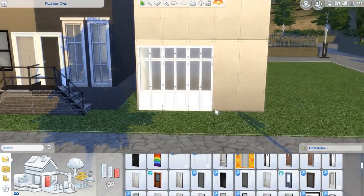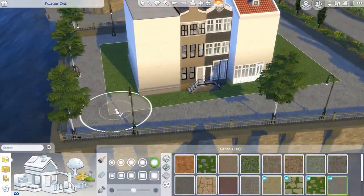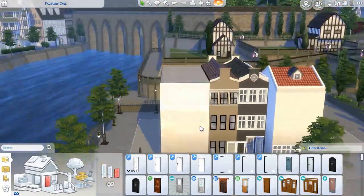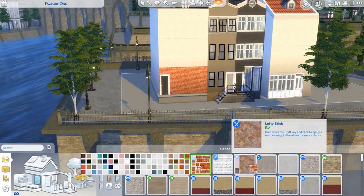I made it a one-person home, like a young adult home. And I bet it would be even more challenging if I made it for a family. I guess I wouldn't be able to do this.